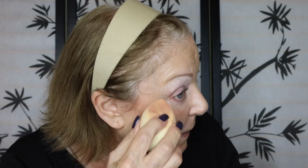Okay, I'm going to take a little bit of the other color. I think the first one, that was Moon. It may be Moon, but I could be reading it upside down. And I'm going to just put a little tiny bit up here. And just take the smaller end of my flat side and just go over it. And I'm going to do the same on the other side, of course.